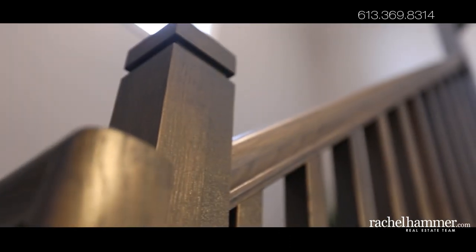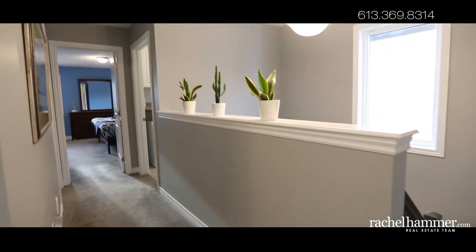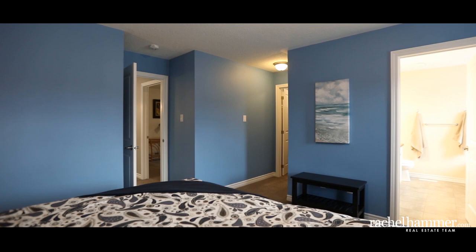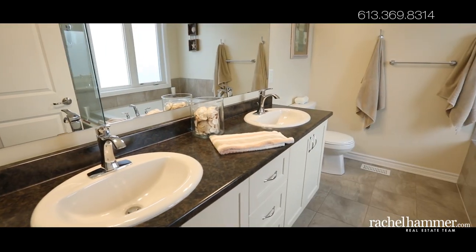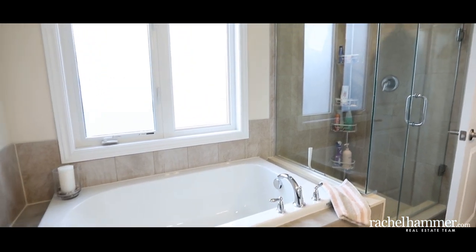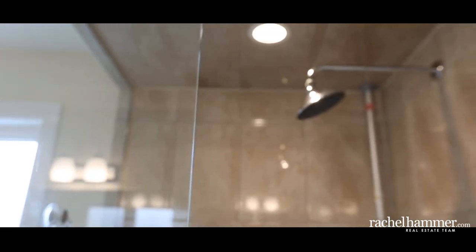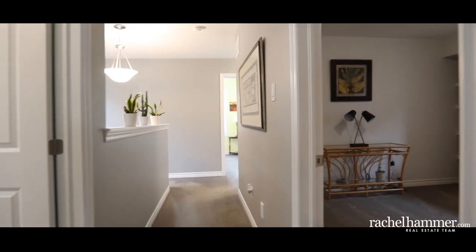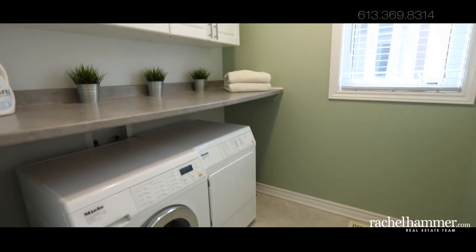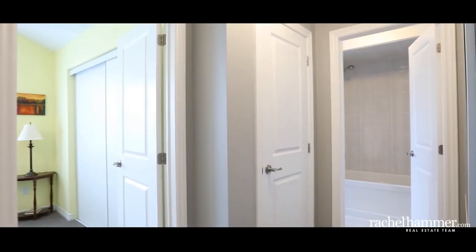The oak modern staircase leads you to the second floor with three bedrooms and two bathrooms, beautifully designed with every convenience in mind. The master bedroom includes his and her closets and a full ensuite with glass shower enclosure, beautifully tiled. The second floor laundry room offers great workspace and cabinetry.